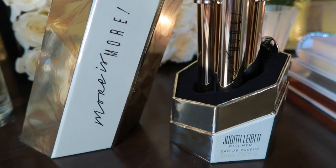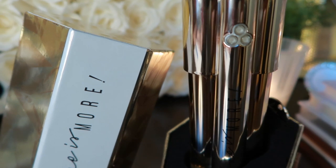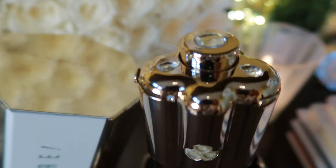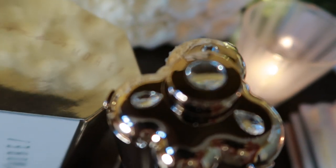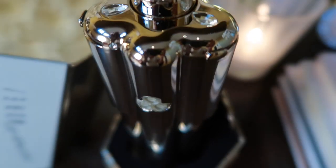So here it is. You lift up the box. It looks like this. It is so beautiful. The attention to detail is everything. I love the way it sits inside of this box here. If you see here, it has 3 little holes here. That's going to give you a spray for each particular fragrance that is inside of the bottle.